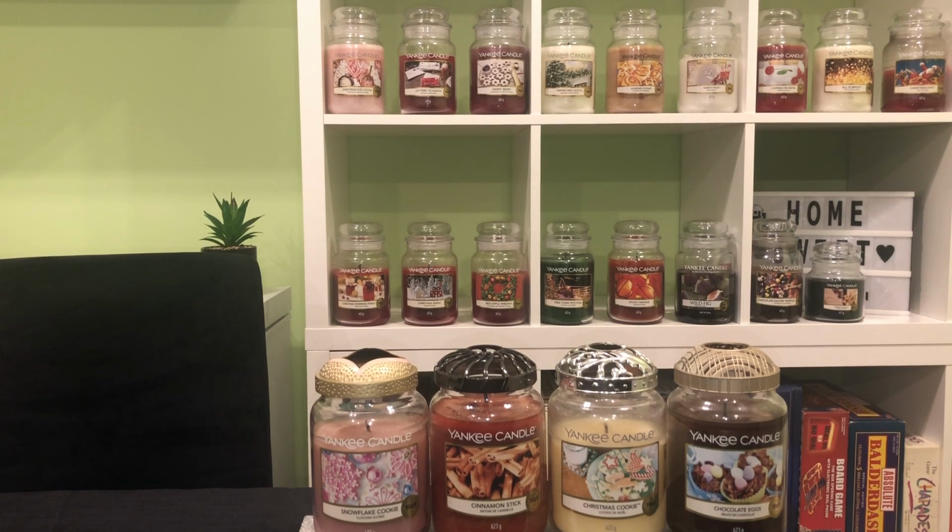This brings a throw of 6 out of 10 for me. And I would buy this one over and over again. This is always going to be in my collection. It's absolutely delicious. And these three that I've talked about today, the Snowflake cookie, cinnamon stick and the Christmas cookie, they all work well in most rooms. You could have these in your dining room, your kitchen, your living room. They really do. I don't feel they work well in a bathroom, but that's just me. You know I am quite funny with my bathroom candles.